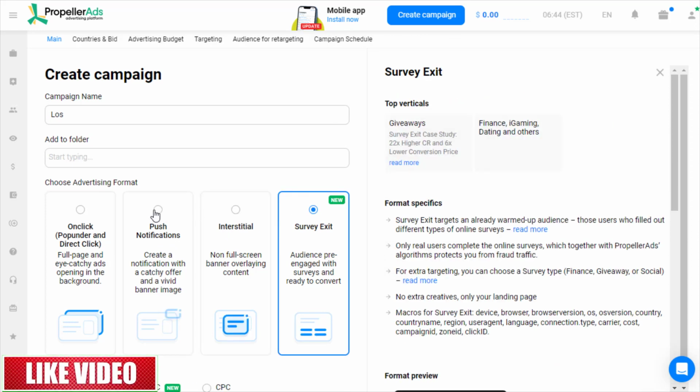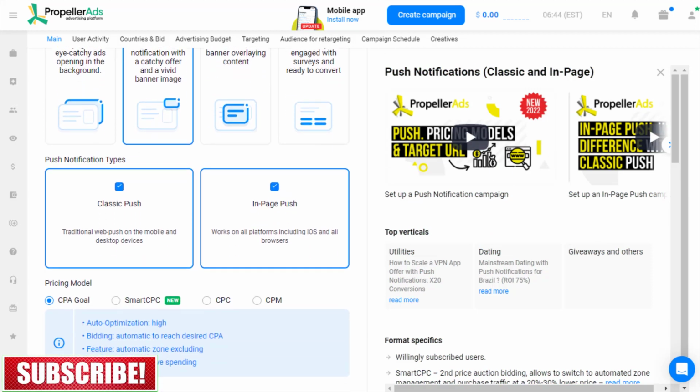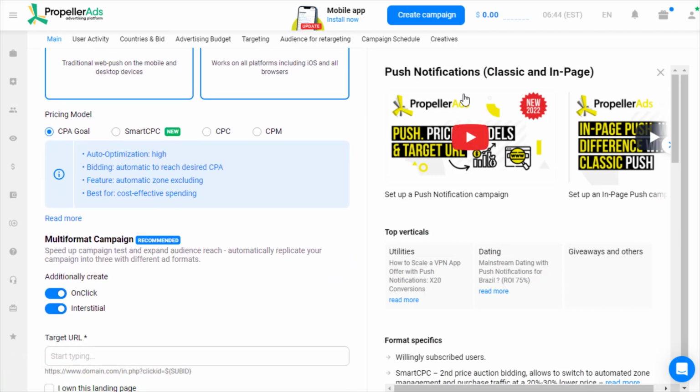So basically I can simply go with push notifications. That will be the perfect solution for me that I can simply use for CPA marketing or CPA offers right here. Then I simply choose the pricing model. If you want to use the smart CPC, it's also great, or if you want to use CPA goal, it is working right over here.